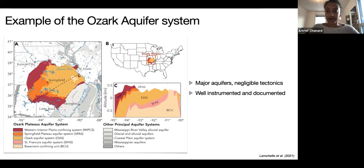And we've tried to look at this in a large aquifer system located in central US. So it's called the Ozark Aquifer system. And it's actually a complex aquifer, but it had some advantages, which is that there is very negligible tectonics going on there. So most of the deformation that will be seen from using GPS data, for example, will be related to hydrological loading. And then it's a very well instrumented and documented aquifer.